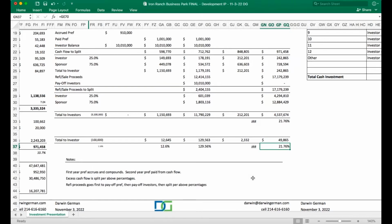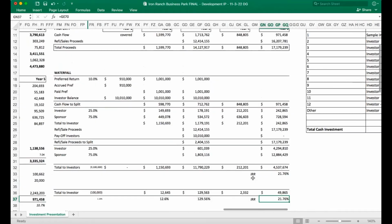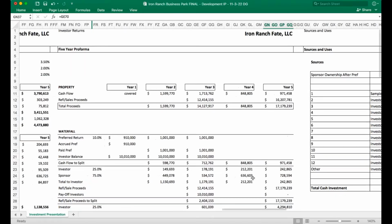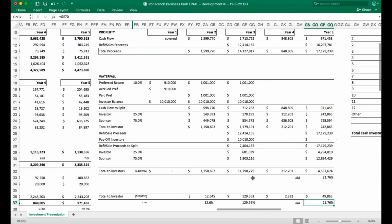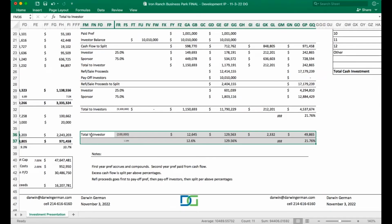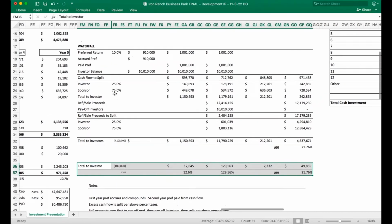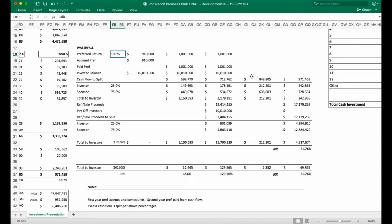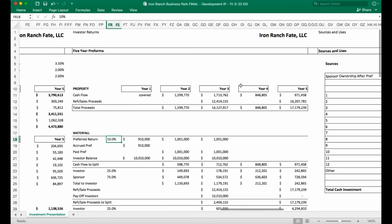So that is an absolutely spectacular return. And for a very well-known product in a great location, the returns for the partners, again, are outstanding. And again, even if we don't hit that, you see I have a lot of cushion in there, but even if we don't hit that, the investor's preferred return is still 10%. So that's all great information.